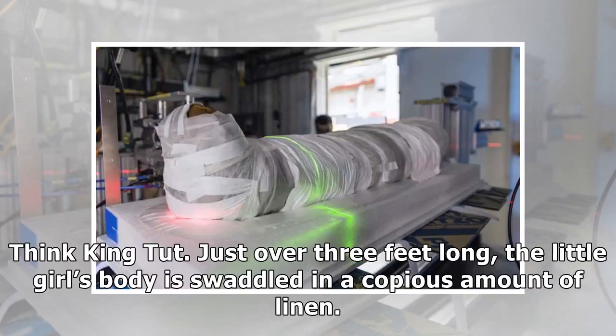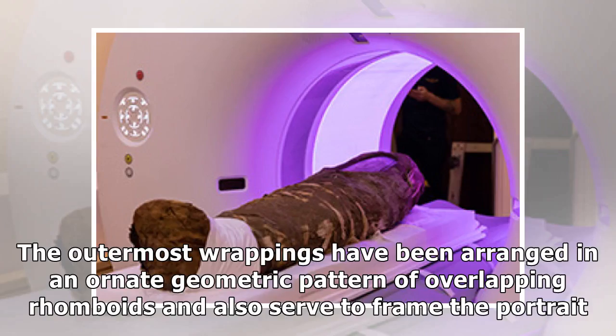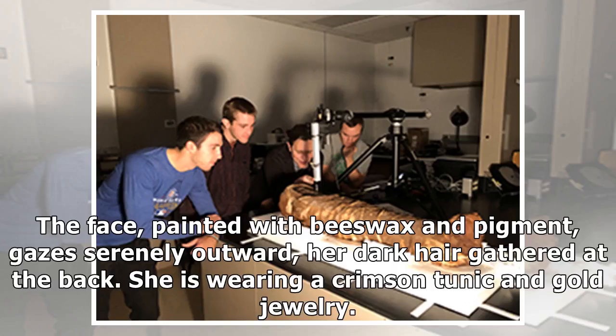Just over 3 feet long, the little girl's body is swaddled in a copious amount of linen. The outermost wrappings have been arranged in an ornate geometric pattern of overlapping rhomboids and also serve to frame the portrait. The face, painted with beeswax and pigment, gazes serenely outward, her dark hair gathered at the back. She is wearing a crimson tunic and gold jewelry.